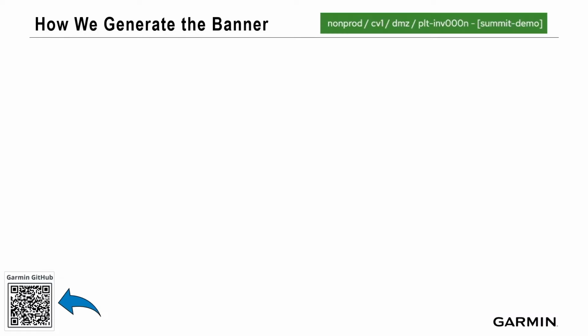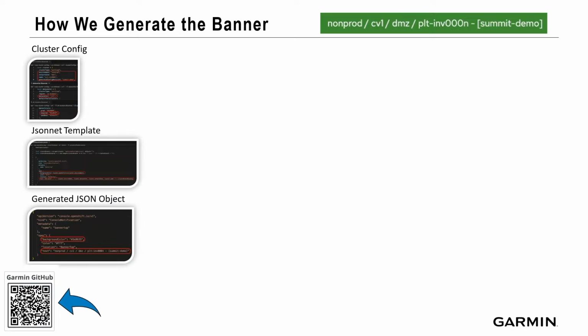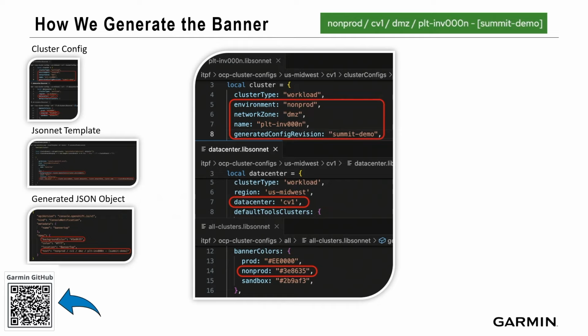All right, so how we generate this banner. So we have, again, the 3 repos, the cluster config, the Jsonnet template that is being used to apply this to the cluster, and then what that will generate. I apologize, this font probably could be a little bigger. At the very end, I'll have a QR code up, and you can basically run this demo for yourself on your laptop in a much more scaled-down manner than actually running a full generation pipeline.